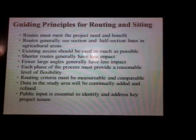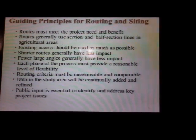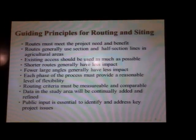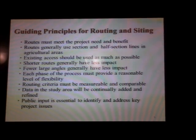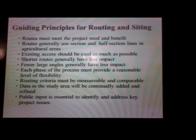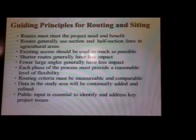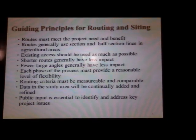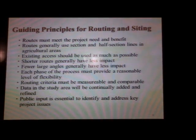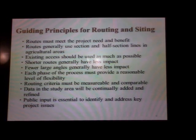We generally use section and half section lines in agricultural areas because that's what the statutes allow us to condemn on if we need to go through eminent domain and condemnation proceedings. We try and use existing access as much as we can. Generally, the shorter the line route, the less impact it has. So you got less landowners, you got less line in the air, generally less impact.